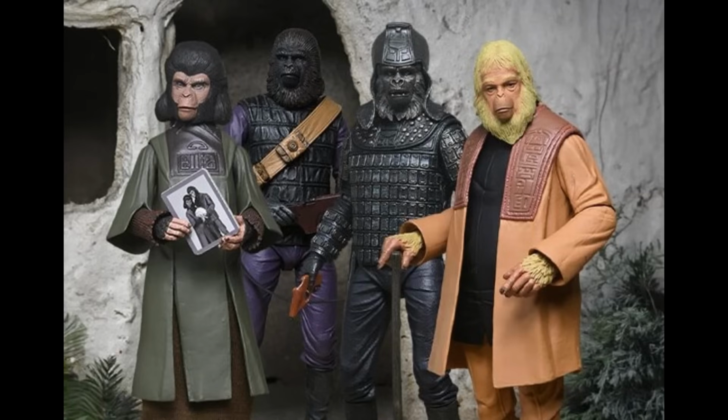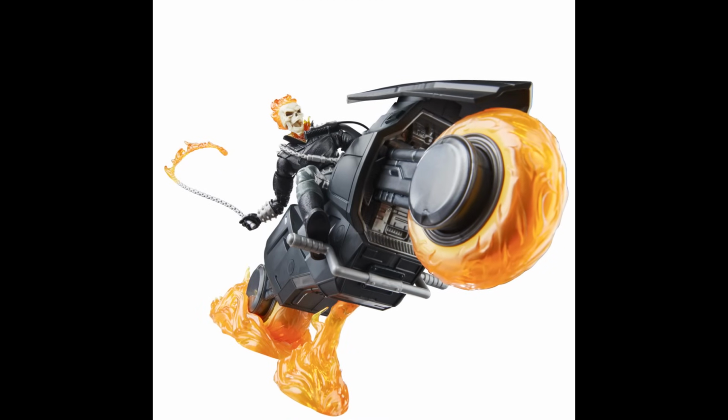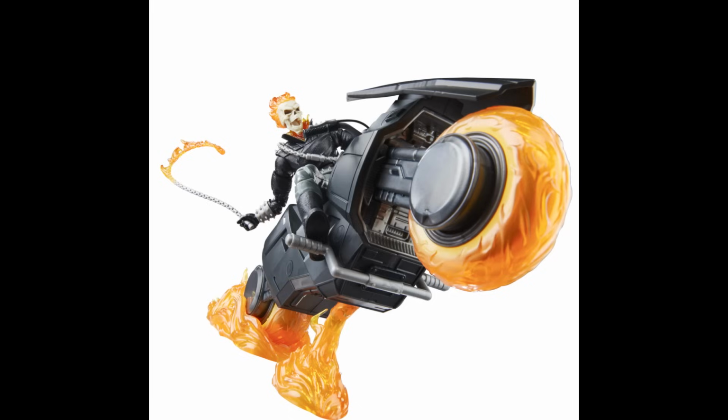NECA does outstanding work. I like Super 7. I like NECA. And I hope to like Mondo's if the price is right. I mean, this is not a bad price for 4 figures that are generally running $35 each right now in today's current climate.